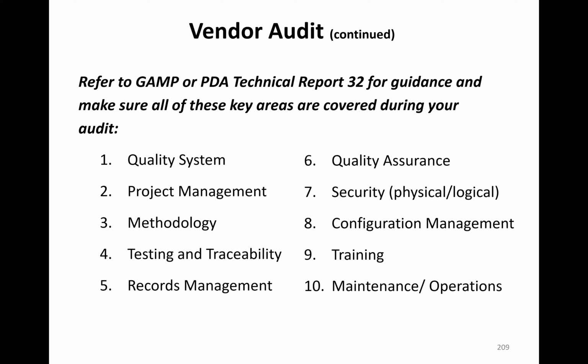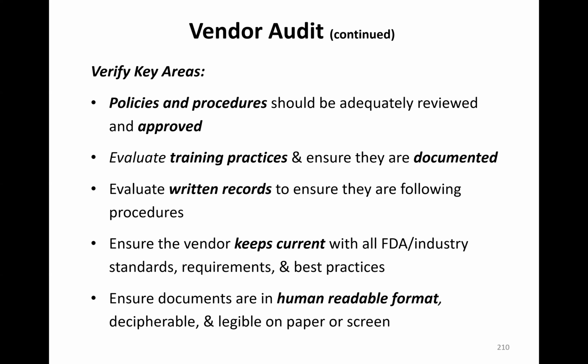GAMP 5 or PDA Technical Report 32 give you some guidance on how to do that vendor audit, the key areas to cover. And they range from quality system all the way through maintenance and operations. You want to verify those key areas. Make sure the policies and procedures are reviewed and approved. Training practices are sufficient and documented. Written records are available for the procedures they're following. They keep current with FDA industry standards, requirements, and best practices. And that documents can be available in human readable format.